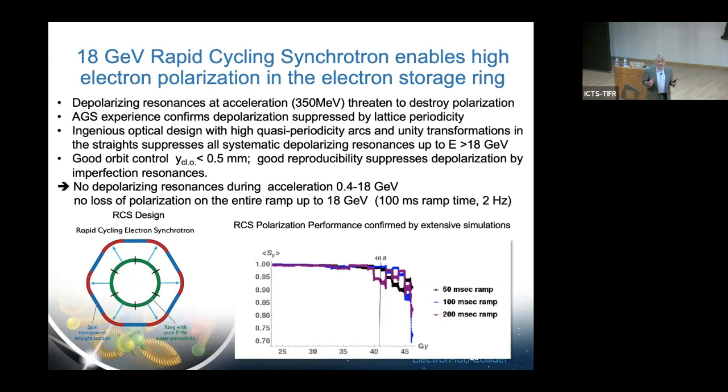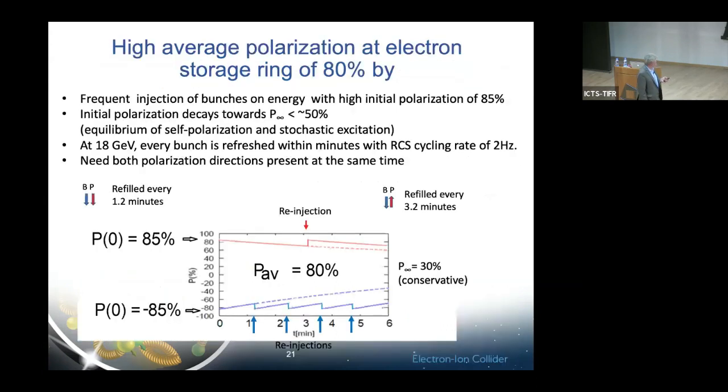That way they become invisible to the beams, and the beam thinks it's in a perfectly 100-fold periodic structure. And that concept works. It has been extensively simulated, and up to the extraction energy at 18 GeV, we have almost no losses, even with realistic errors in the machine. So that's an interesting machine, and the beam is then injected into the electron ring.